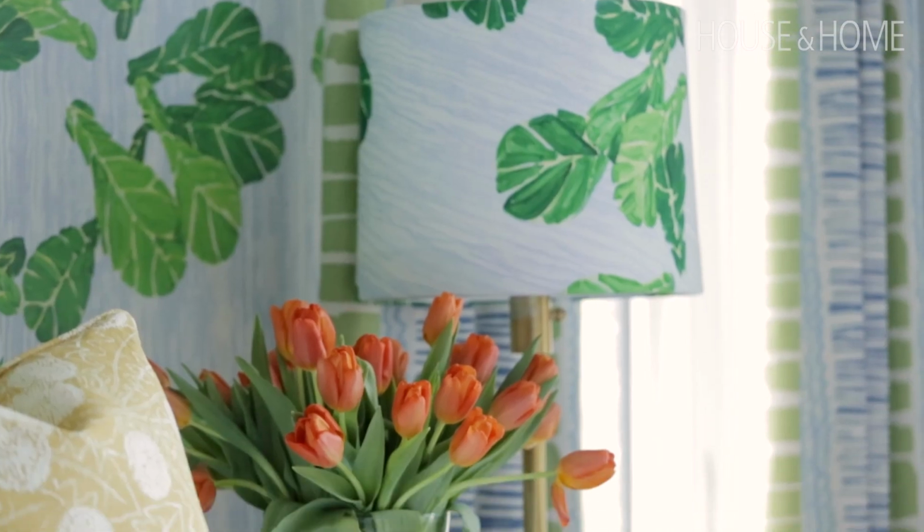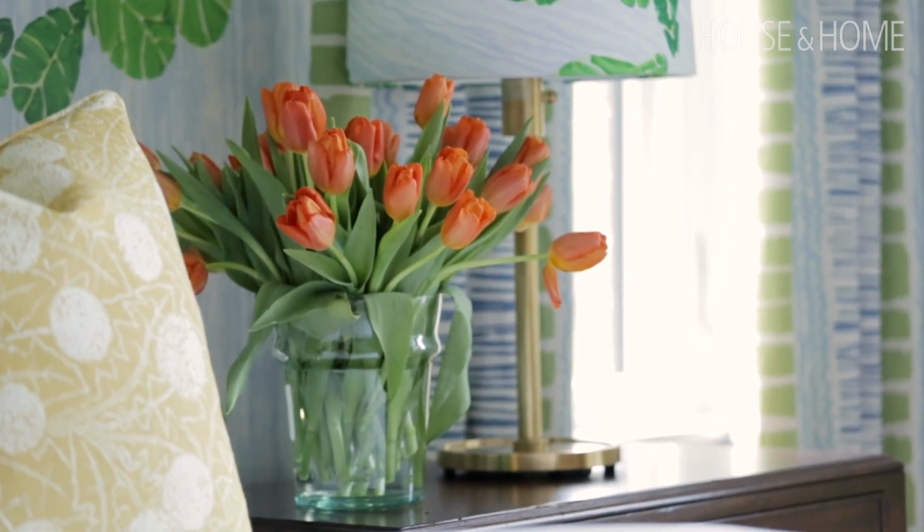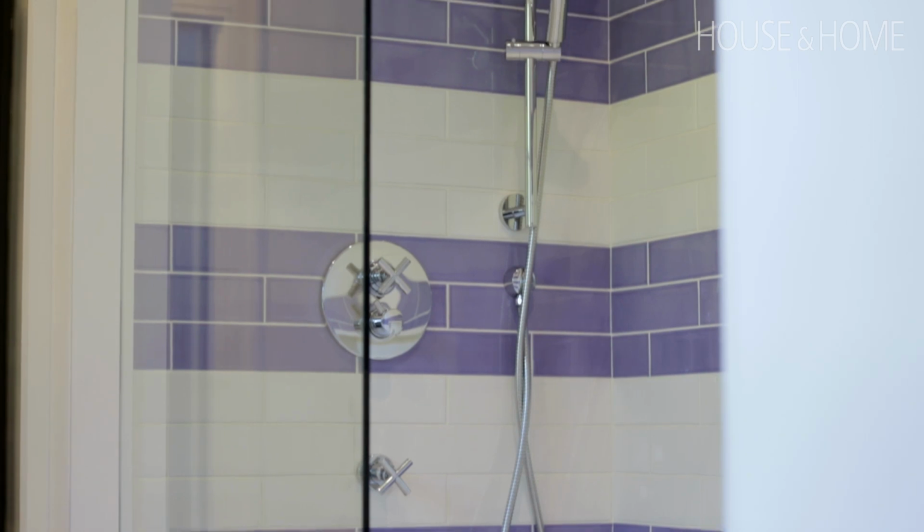She really was looking for a more modern appeal without being cold. She really loves color, but didn't want too much color this time. So we added in lots of accents and hits here and there in each room, but we did a lot of white walls, which was quite new for her.